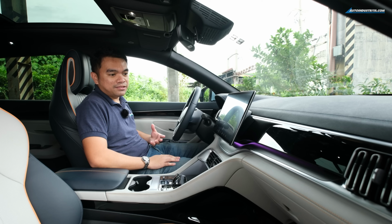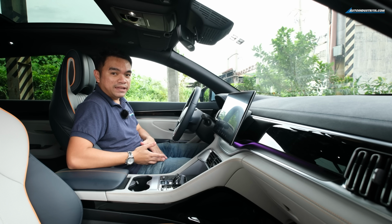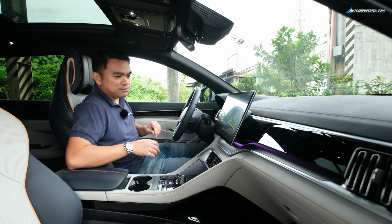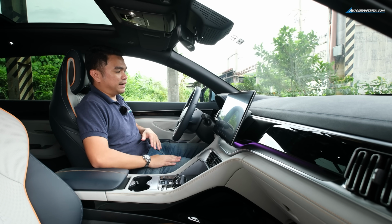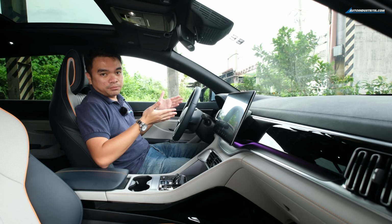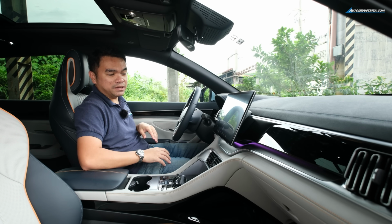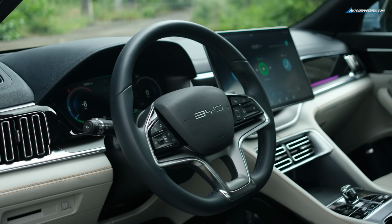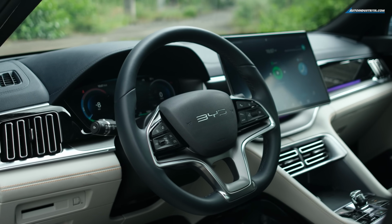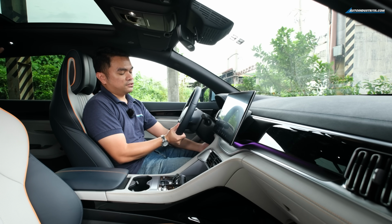The Atto 3 had those musical themes going on, as well as the Dolphin with its aquatic shapes right over there. This one for me is much more like it. I mean, the digital instrument cluster, for example, has a binnacle instead of a huge panoramic screen that's in front of you. Now, the steering wheel itself is also nice and sporty. It's flat bottom. You can even have a tilt and telescopic function right over here.